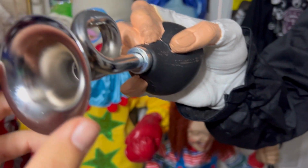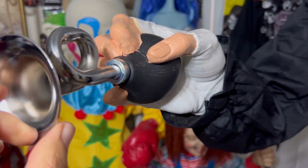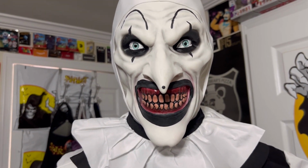It can't be perfect. And then actually, the horn itself is a metal, which is actually not expected. I would have expected that to be a plastic. So it's really nice to see that they went ahead and made that metal. But then as for the best part, we have Art the Clown here.